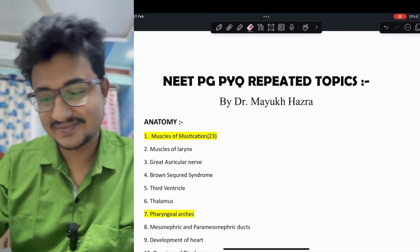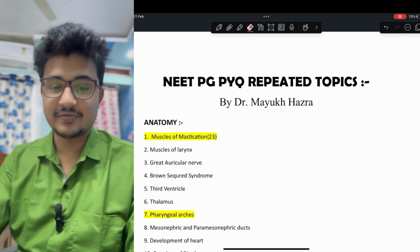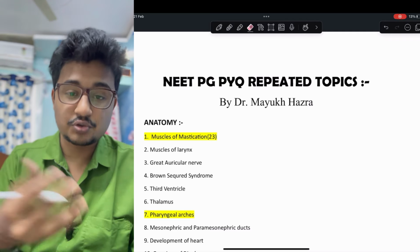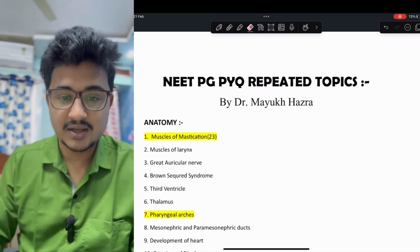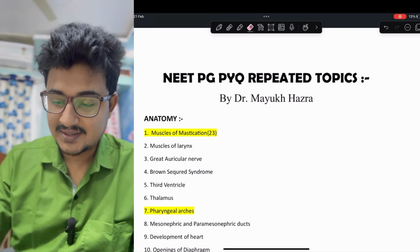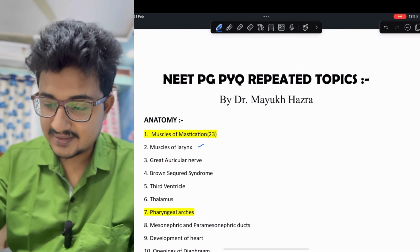So let's start. Firstly, coming to anatomy, as you know, the muscles of mastication are very much important. And this time a question came that if the mouth remains open, which muscle is responsible? Lateral pterygoid. And after that is the muscles of larynx.